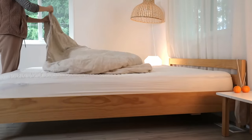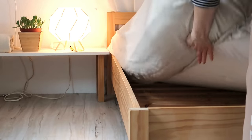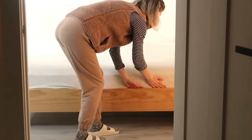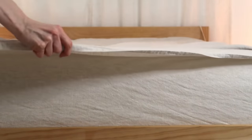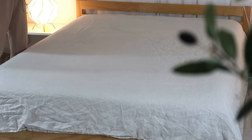When we wake, hear the birds and see the sun. It's been a few years that we switched to linen sheets and we just love them so much because they're temperature regulating, so in the summer they don't stick to our skin, but on the cold winter nights we are not cold.